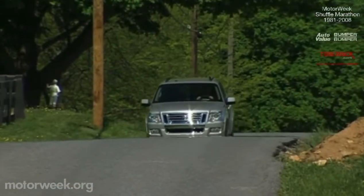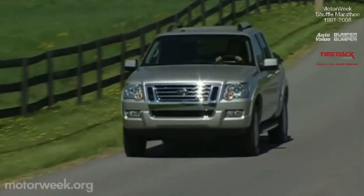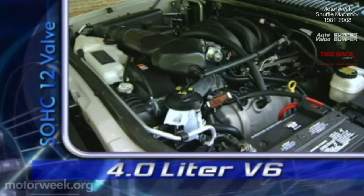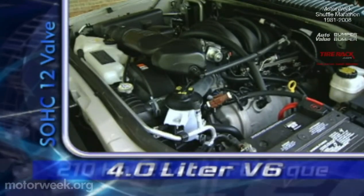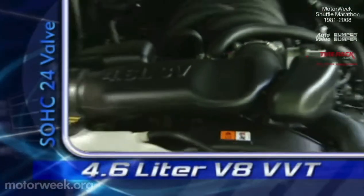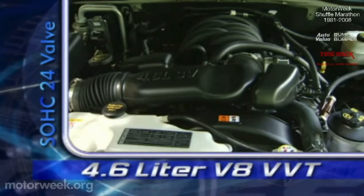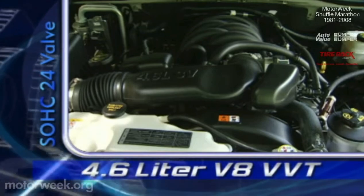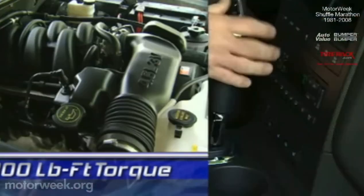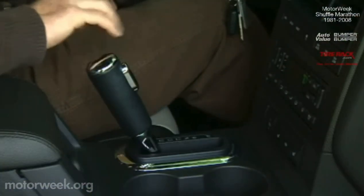Power to move heavy loads comes directly from the Explorer, an improved V6, and for 2007, a V8 as well. The base engine remains a 4-liter single-cam V6, but new cams and electronics push output to 210 horsepower and 254 pound-feet of torque. But for the really big jobs, the Sport Trac can now be equipped with Ford's 4.6-liter V8 with new variable cam timing. Ratings are 292 horsepower and 300 pound-feet of torque. Automatic transmissions are 5-speed for the V6 and an all-new 6-speed for the V8.